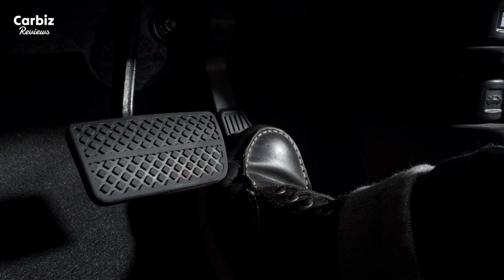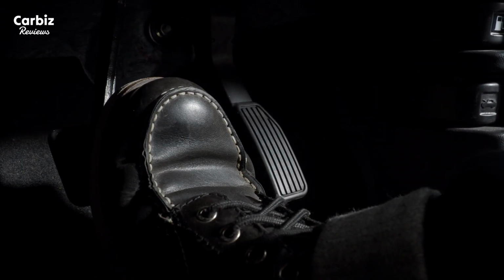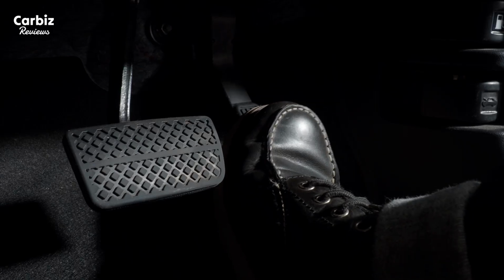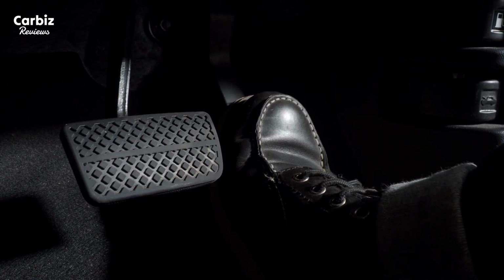For maximum safety and longevity, keep your car in drive while stopped and use the brake to hold your position. It's the best way to stay prepared, protect your brakes, and extend your transmission's lifespan.